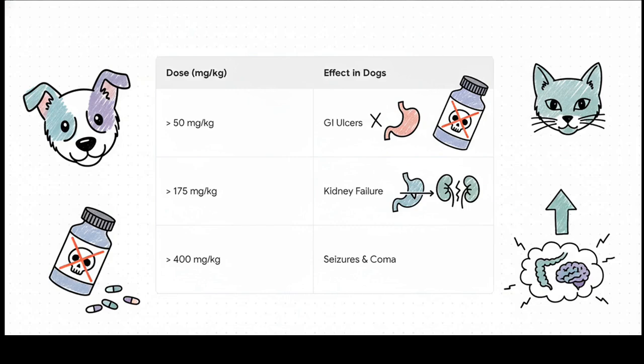And for cats, it's even more straightforward. There is no safe dose. Any amount is considered toxic. So the rule is simple. Never, ever give your pet human meds unless you are specifically told to by your vet.